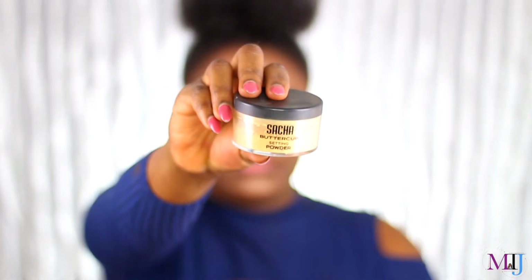Another option is the Sacha Buttercup setting powder. Again, less is more. If you go with a little bit and blend it out across your face using a damp beauty blender, it's going to almost kind of disappear. You will still see the white cast a little bit, but if you're going with less, it's not going to show through your foundation, and it's still going to help prolong your makeup, okay?